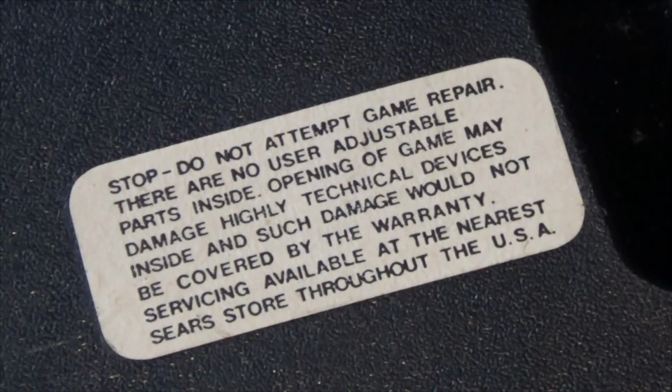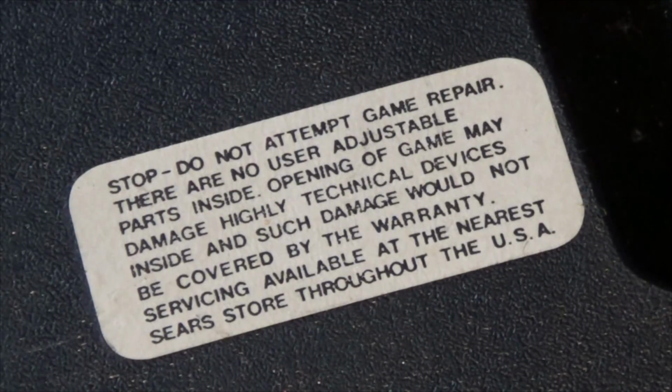Also worth noting on the Sears unit is this little sticker indicating that you should not attempt to repair the console yourself. There's no user serviceable components, and that it should be taken to the nearest Sears store in the US if you have problems with it.